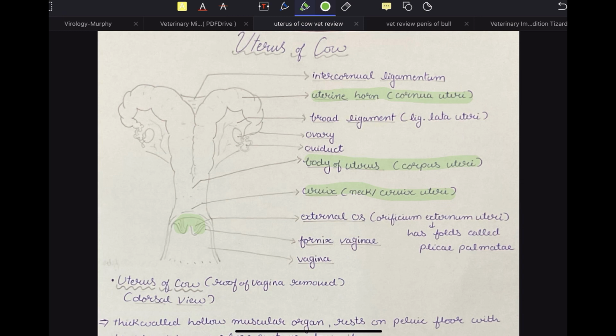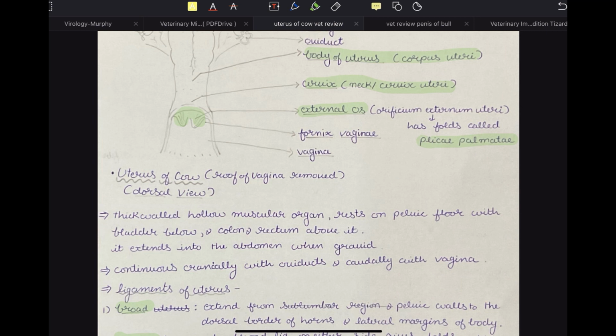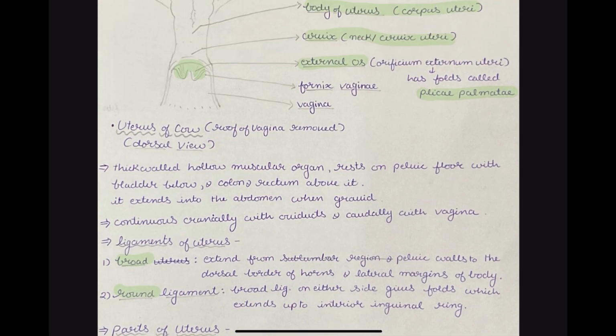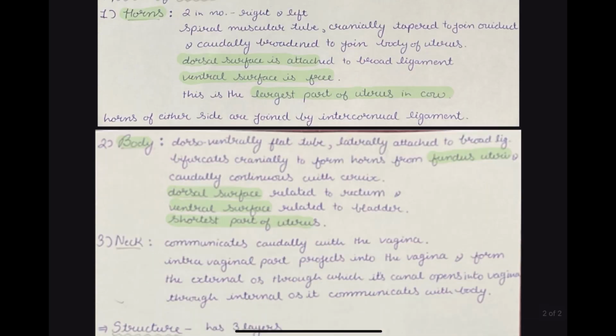So external os, this is this structure right here, the external side of the opening. Okay, and it is also called orificium externum uteri, and it has folds called plicae palmatae. Okay, not too much important. External os is important, and on the inside it has internal os. Okay, so internal os is the internal side of the opening of the uterus into the vagina. Okay, and this raised structure is called fornix vaginae. We'll come to that.